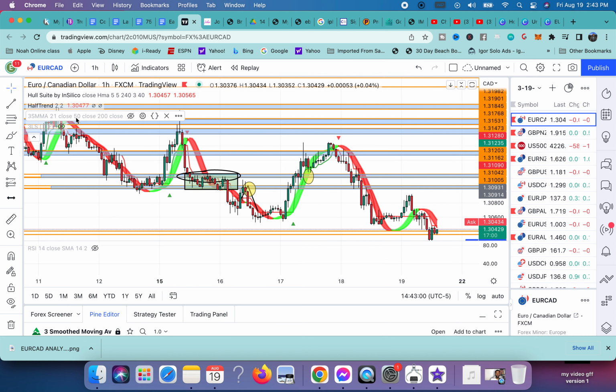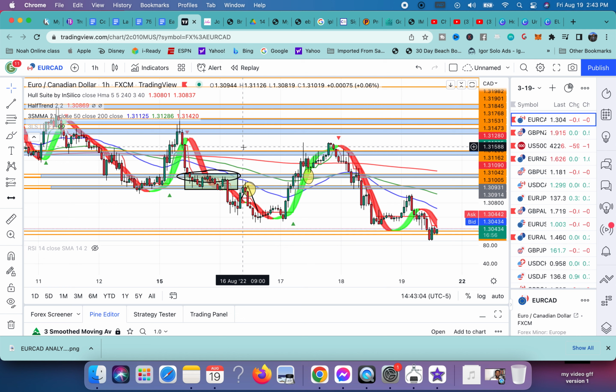Confirmation number 3 is I use a smooth moving average. Okay, this is the 21, the 50, and the 200. All right, the smooth moving average is called the 3SMMA. Shout out to the Moving Average YouTube channel, as this is who I learned about the smooth moving average from. Right, so I come here, and if you look at this, guys, this is the 21, the 50, and the 200. Now, I do another video on moving averages.